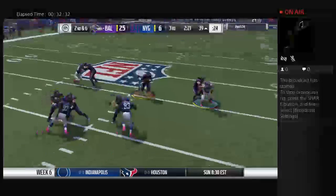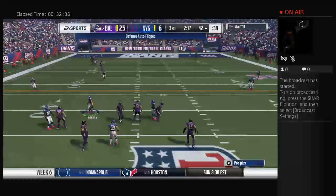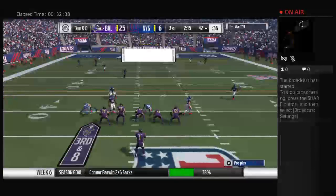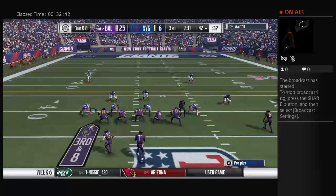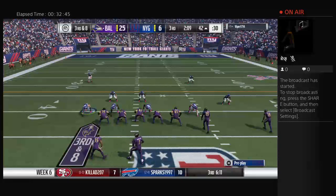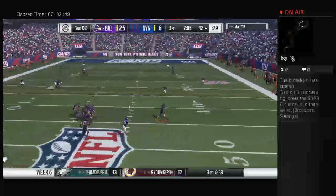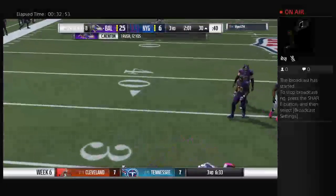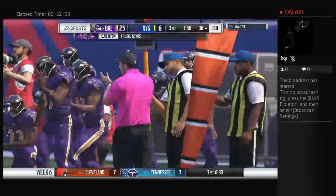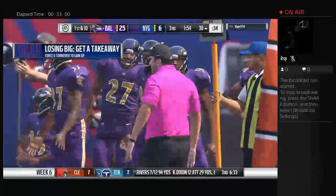To throw on 2nd down is Newton. And they get to Newton and take him down for the sack. Connor Barwin able to collapse the pocket and drop him for a loss of 3. From the gun on 3rd down, Newton. Escaping the pressure right. And he's going to have the first down yardage as he's down at about the 30-yard line. They pick up 12 on the play there, and they move the chains.